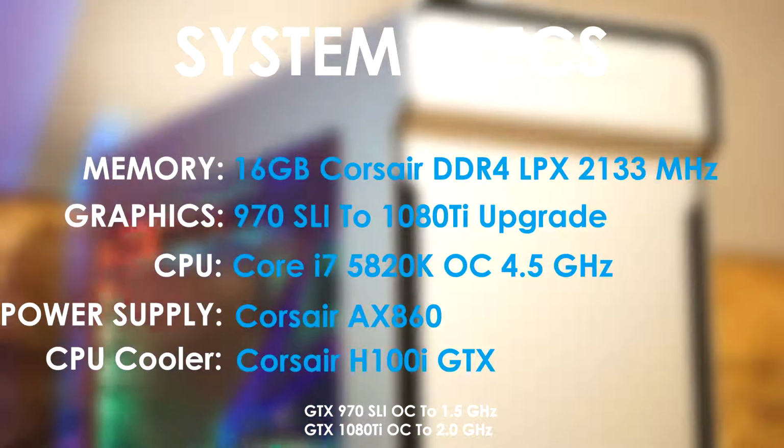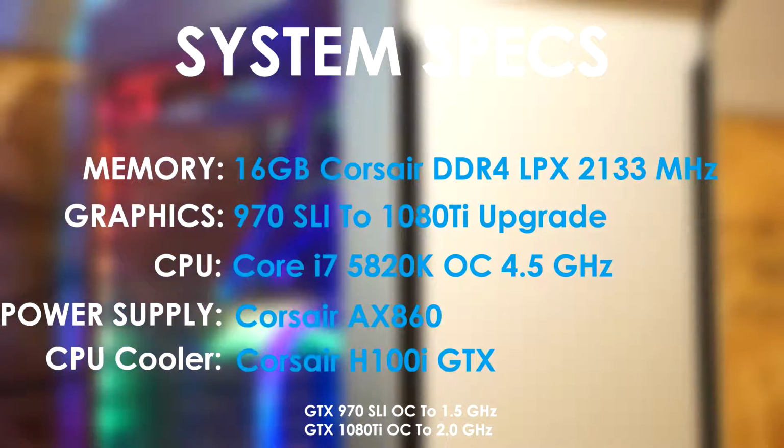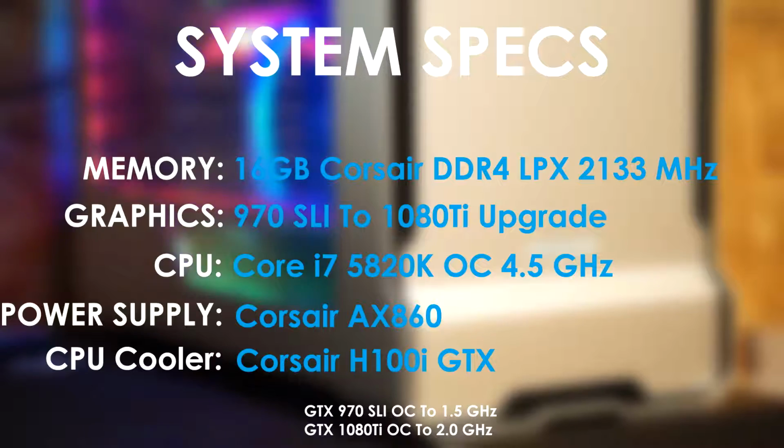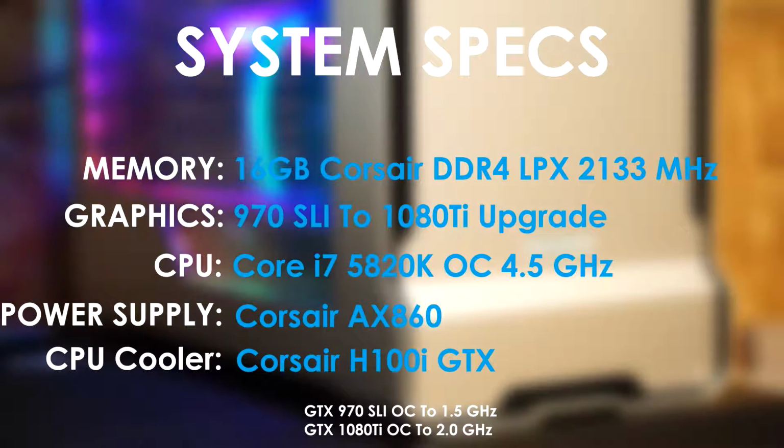The system that we're going to be installing the 1080 Ti into has an ASUS X99 USB 3.1 motherboard, an Intel Core i7-5820K clocked at 4.5 GHz, an H100i GTX CPU cooler, an 860 watt power supply from Corsair, and 16 gigabytes of Corsair Vengeance RAM. And that's it for the system. Now let's get into the benchmarks.